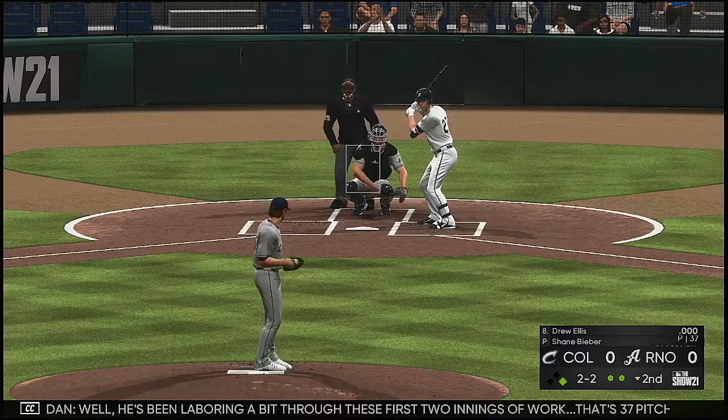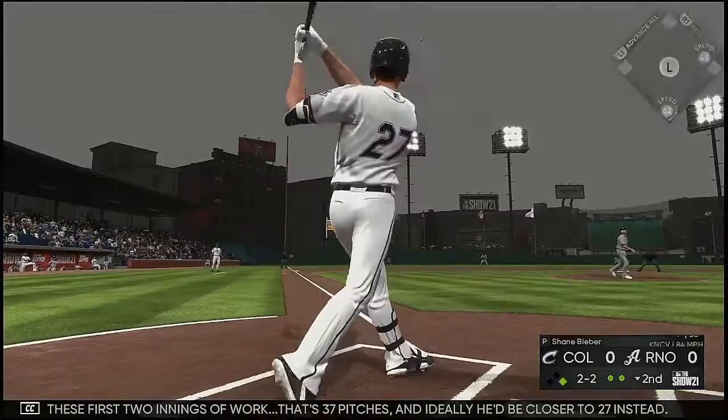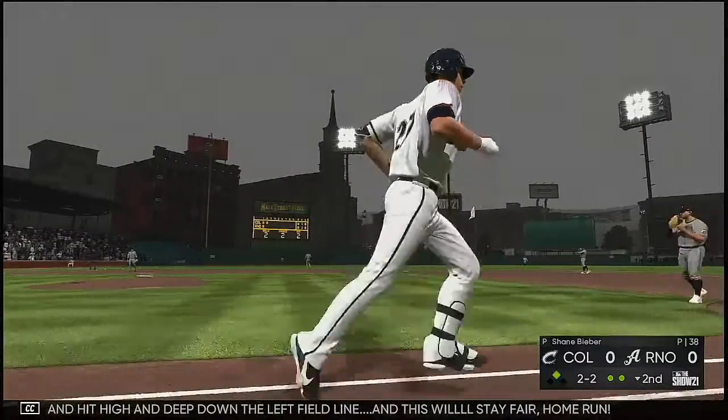Well, he's been laboring a bit through these first two innings of work. That's 37 pitches, and ideally, he'd be closer to 27 instead. Here's a ball swung on and hit high and deep down the left field line, and this will stay fair. Home run.